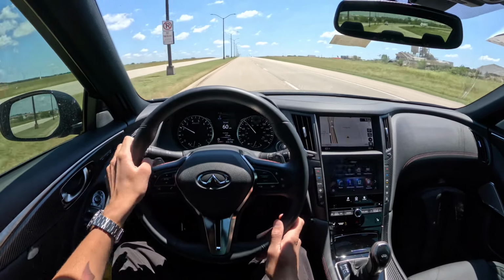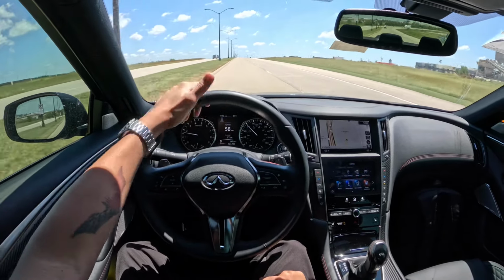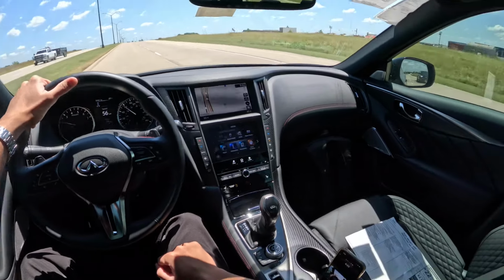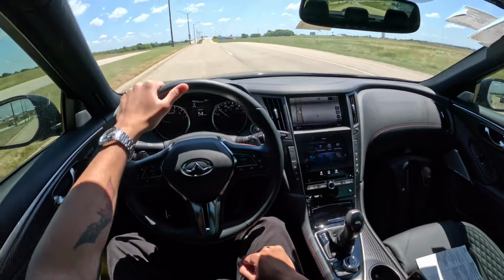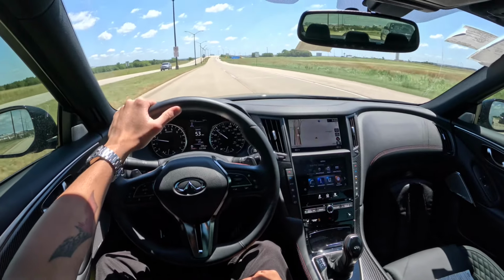I also have a video on the 2024 Red Sport and the 2021, virtually the same car. I saw this 2023 new one and thought this could be a good car to review.